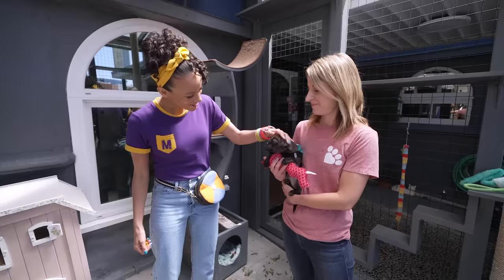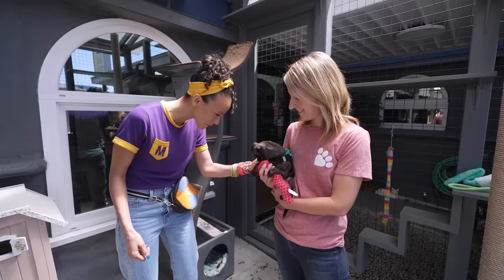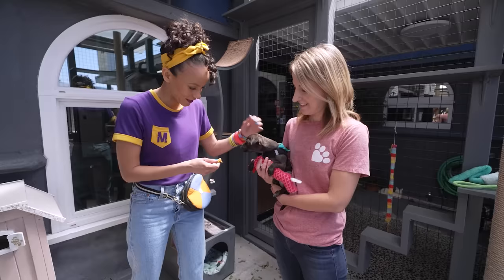So what is this little one's name? This is Sprout. Sprout, what a cute name. Hi, Sprout. I have some treats for Sprout. Is Sprout allowed to have a treat? Yes, he is. Okay. See, you want a treat?